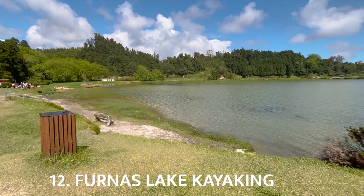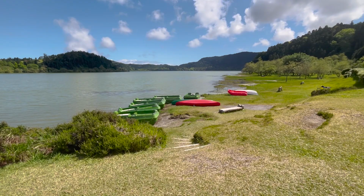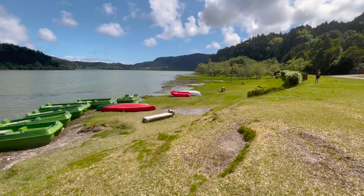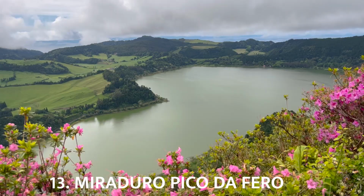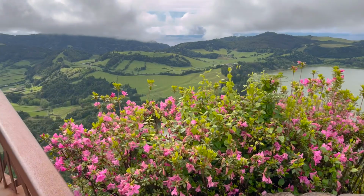Right in front of the entrance of the waterfall, you can find a lot of kayaks that you can rent and go kayaking around Furnas Lake. Pico do Ferro, a beautiful lookout point just above Vila da Furnas with amazing views. If you have time, you can take a walk behind a souvenir shop on an easy trail.